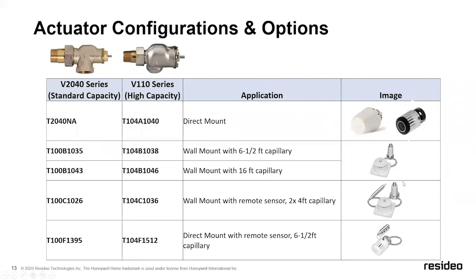So what we do is we move into a wall mount. If you've got an instance where you can't make that work, we can get into a wall mount operator. So very basic. What's going to happen is this piece here is actually going to thread onto the radiator valve. It then is going to use a capillary tube, which is just a gas-filled line that goes into the wall mount actuator where you can do your comfort settings.